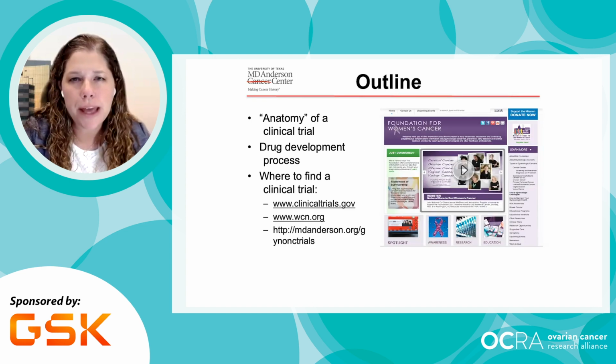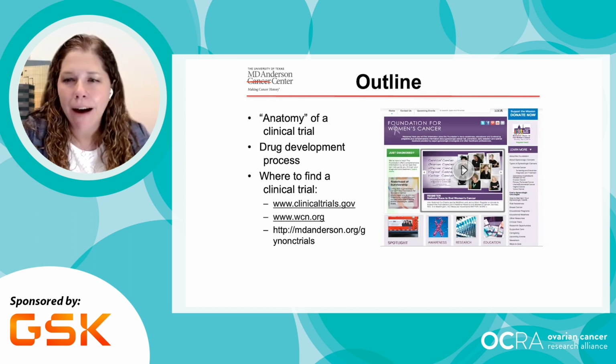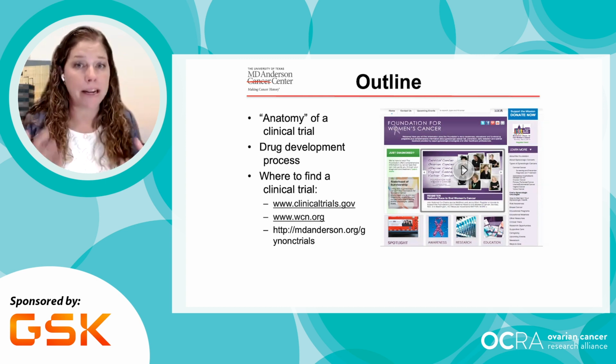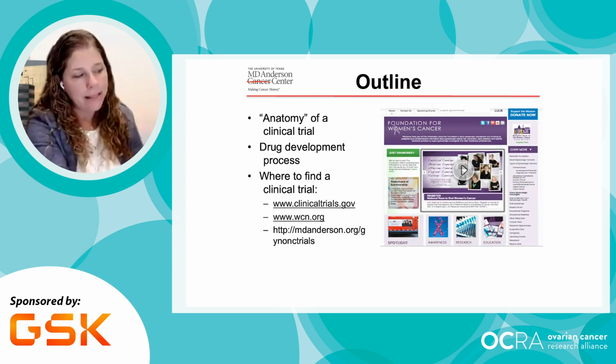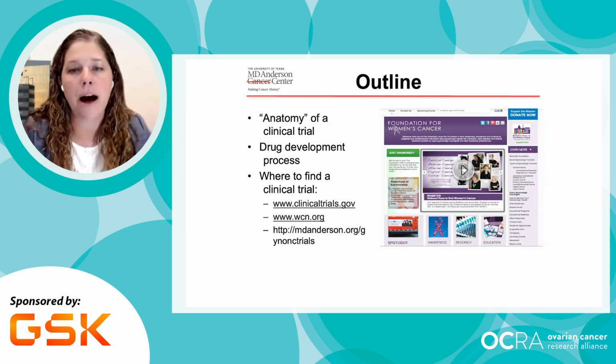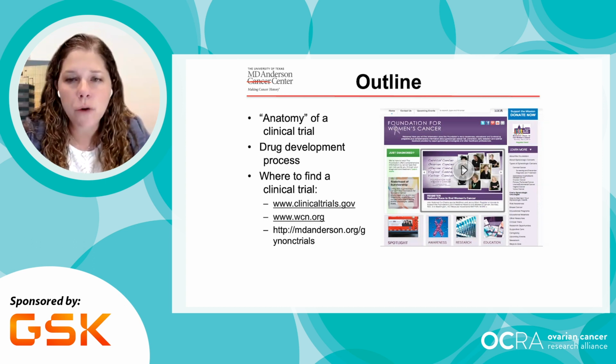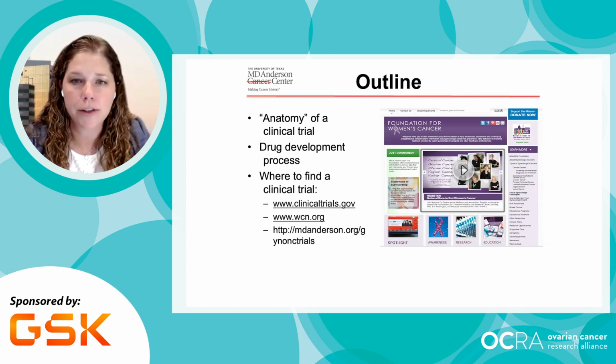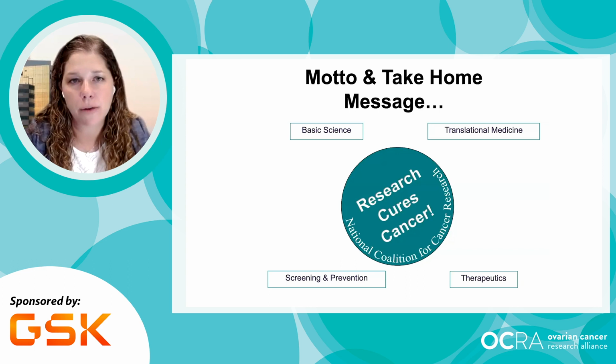So what we're going to do is just go through some basics so that you can feel comfortable about what is a clinical trial. And I jokingly say, what's the anatomy of the clinical trial? We're going to talk a little bit about how drugs get developed. That's drug development, getting it to you. How do we get it from the lab all the way to you or your loved one? And then we'll do a quick primer on where to find a clinical trial. So if you're interested in clinical trials, what might be ways to find those?